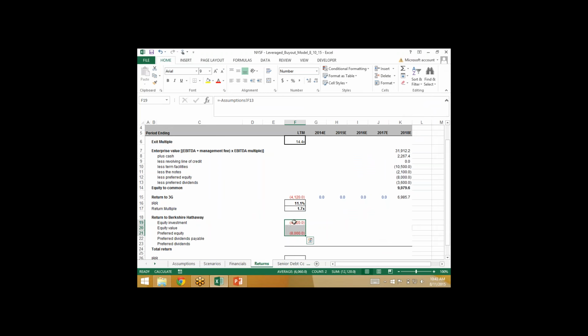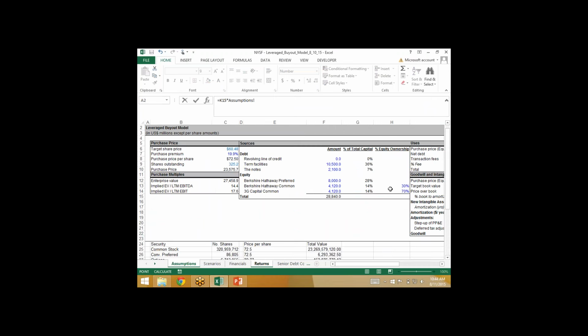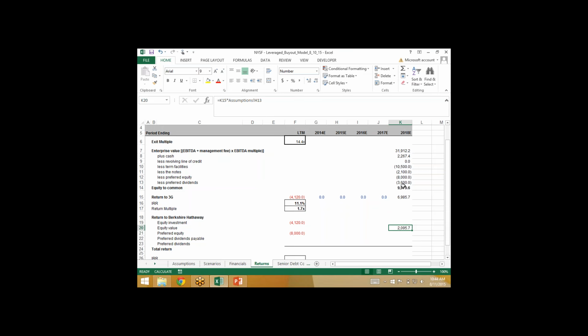Okay. So that's what he put in, right? 412, 8 billion. And what did he take out? So he took out 30% of common. So it's the common times 30%. That's what he got out. He got his preferred equity back. I can just negate this if you want. Right? And he got his dividends.